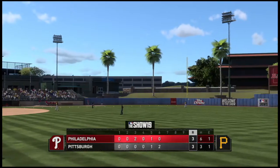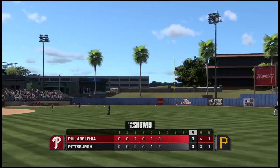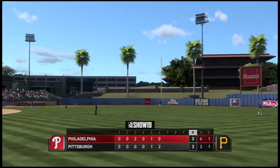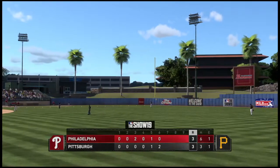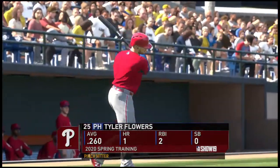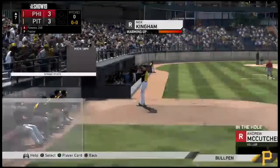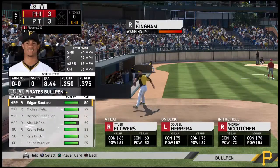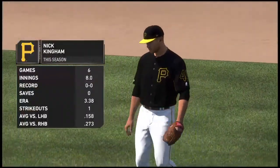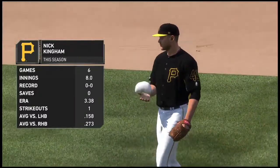Back here on the show. Tight one on our hands. All tied at 3 apiece as we look at the game summary through 6 innings of play. Tyler Flowers is up off the bench as he'll pinch hit here to start inning number 7. 25, Tyler Flowers. Nick Kingham will come on and pitch for the 7th time here this spring. Nick Kingham.